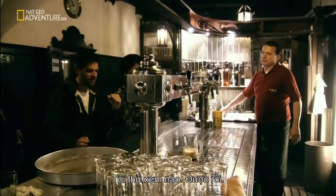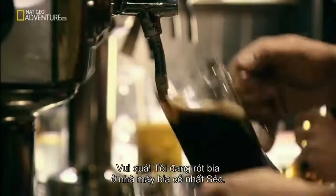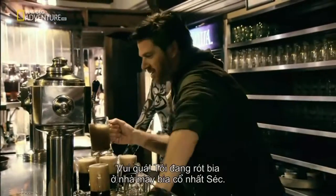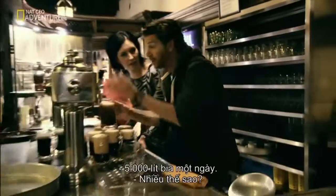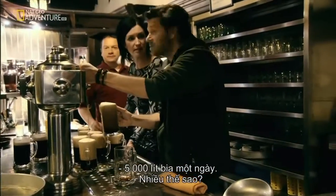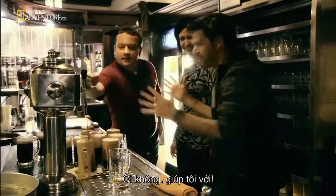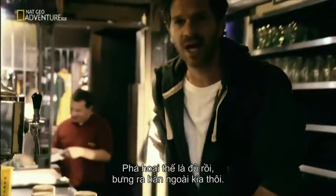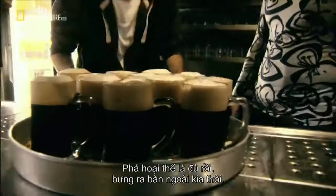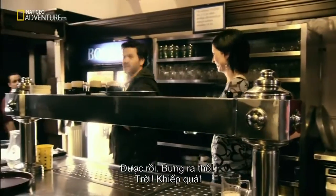I'll try. Okay. This is fun. I'm actually pouring beer in the oldest brewery in the Czech Republic. This is unbelievable. How many of these do they pour a day, do you think? 5,000 liters a day. Oh, no, help. All right, I think we've done enough damage here, and we are off to our table. All right, here we go. This is really scary.